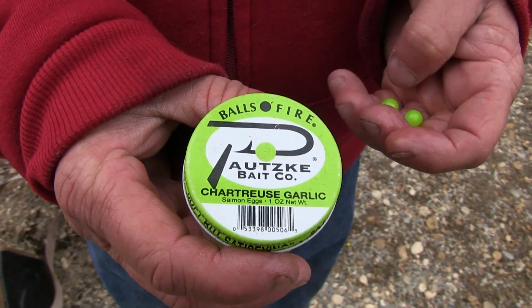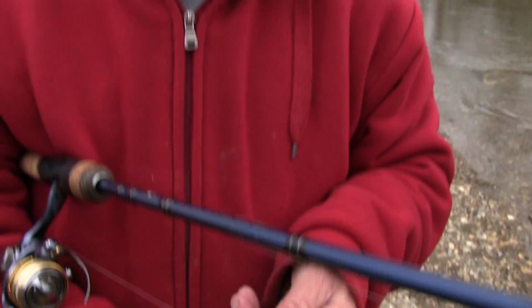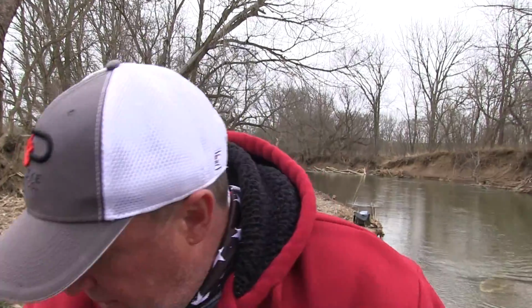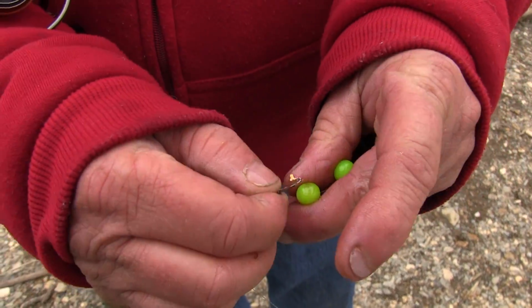You know, today I'm out here fishing with Jared, my brother Mike, and Jared's using some naturals, and I thought, you know what, I'm gonna change it up. Went to some chartreuse garlic salmon egg, and they are just going crazy on these. So I'll show you how to put them on right now. Real easy to do. Got a size 10 hook.